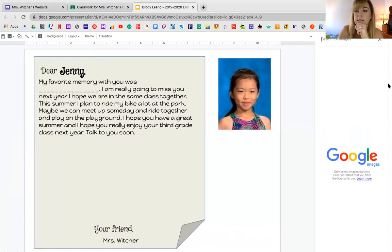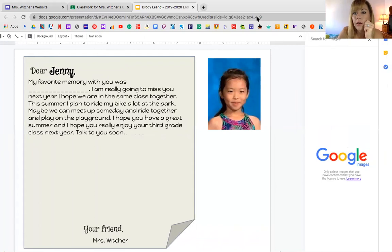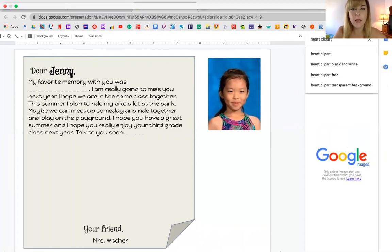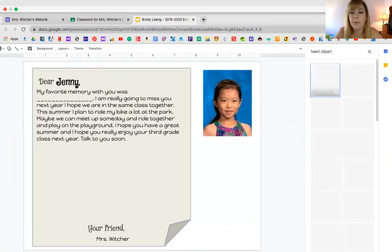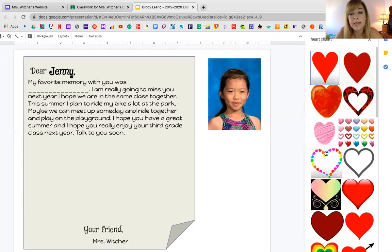And let's see. Over here, and it's only because I have it zoomed in, I might type in heart clip art. Clip art is like the picture drawings. They're not going to be like a real picture of a heart. It's usually like the fun decorative ones. So I'm going to put that. Okay, and then I really like this one.